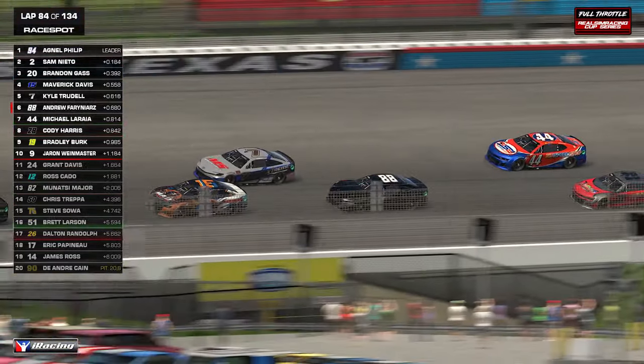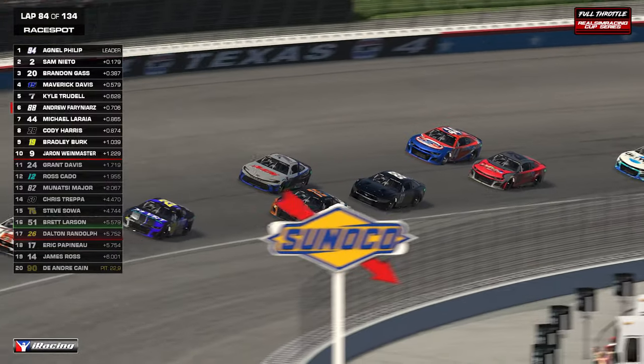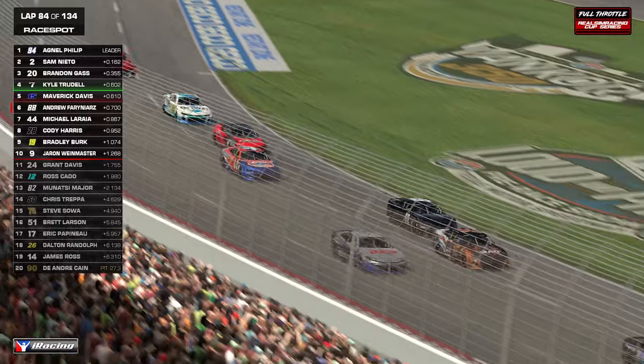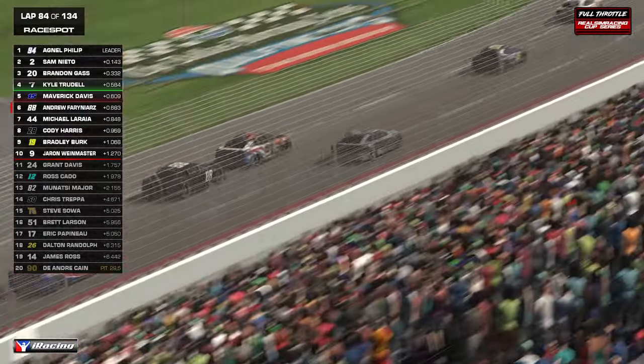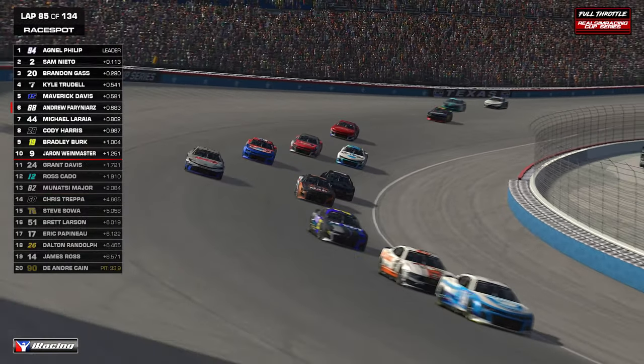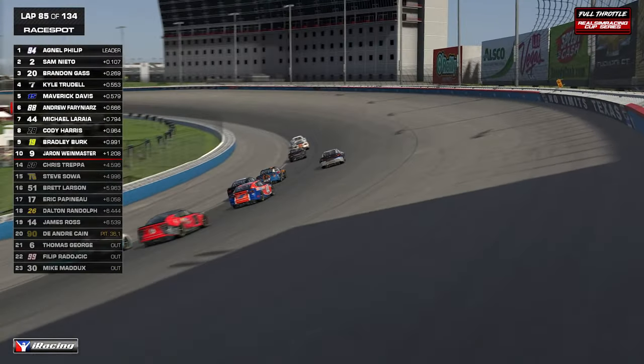So death, taxes, and Agnew Philip leading races in the Full Throttle RealSim Racing Cup Series. He's that good. Again, he doesn't care if you put the pressure on him in the opening three laps. He knows, give him 10, he's better. That has been the case on two of the three green flag runs so far tonight.